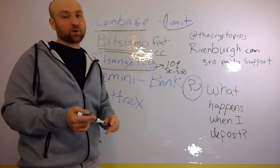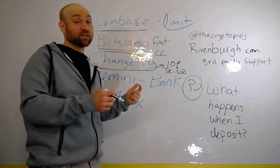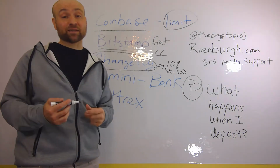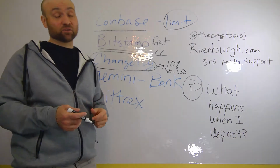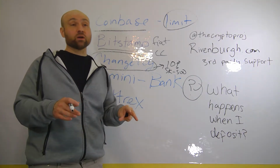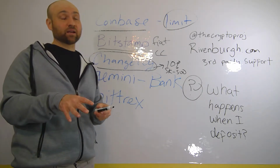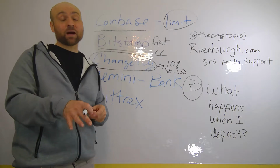On that note, part of the problem here is not just getting your money deposited into one of these exchanges, it's actually being able to access it once you get it deposited. So keep that in mind. Even when you go on to the purely crypto exchanges, keep in mind that once you make that deposit, it might get delayed.